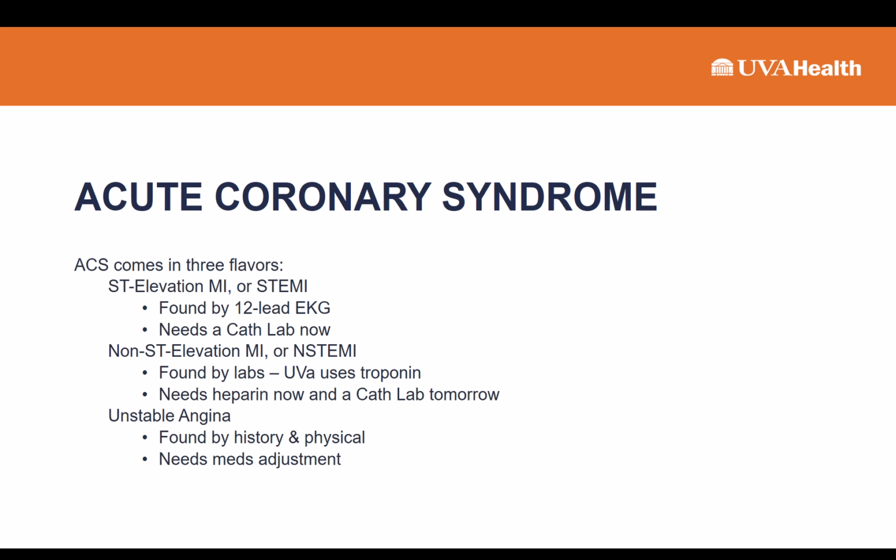A little sidebar here, acute coronary syndrome comes in 3 flavors. The one we just saw, ST elevation MI or STEMI. It's found by doing a 12 lead. You can't find it any other way. You must do a 12 lead to see the ST elevation on the 12 lead EKG. They need to go to a cath lab now. We're going to roto-rooter them and open up a heart vessel so the heart still has blood flow to it. Frequently, this involves placing a stent.